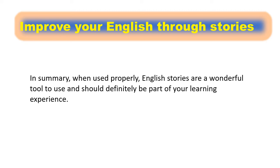In summary, when used properly, English stories are a wonderful tool to use, and should definitely be part of your learning experience.